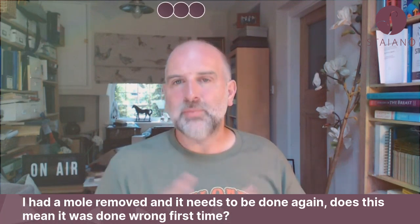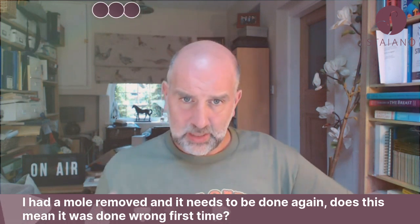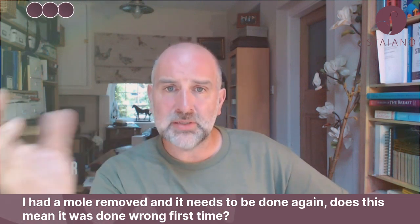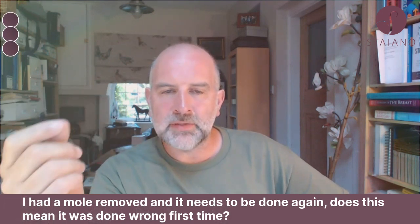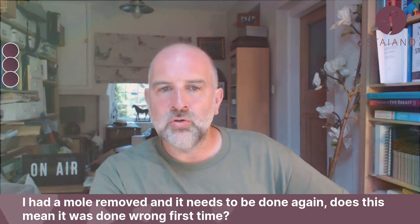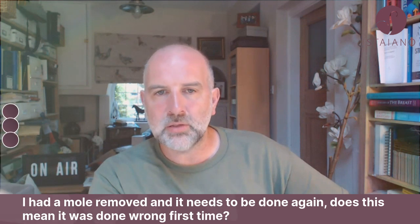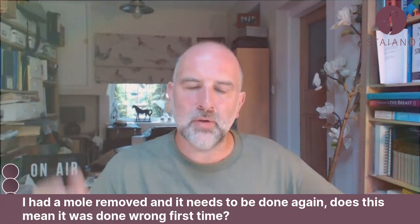So it doesn't necessarily mean it was done wrong. There are circumstances where you will potentially need another procedure if you have your mole removed. Some will be for cosmetic reasons, as I say, if it's a bump or a dent, particularly after a shave excision. But if it's a formal excision, they will usually be due to the histological results once we sent it away as to what it was and how much of a clear margin there is.